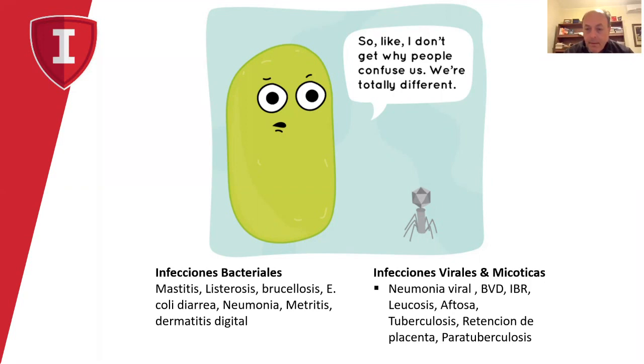So on the slide, you can see a cartoon representation, but this really is representing how different a bacteria, which is the green blob, is from a virus, which is the small silver thing on the slide.